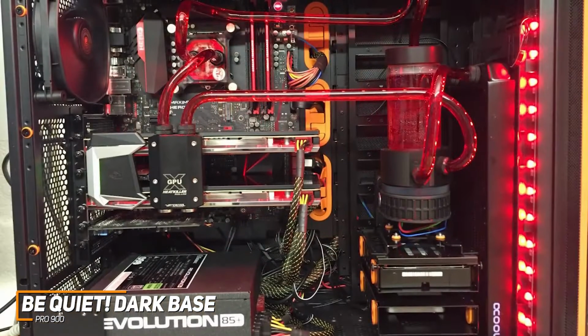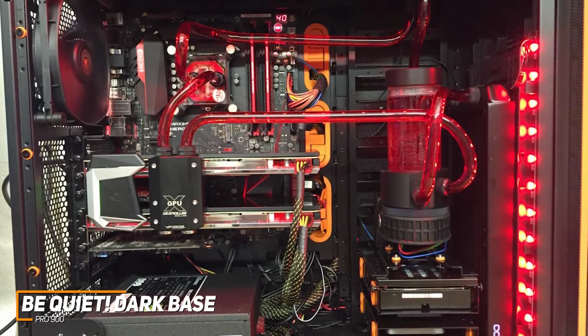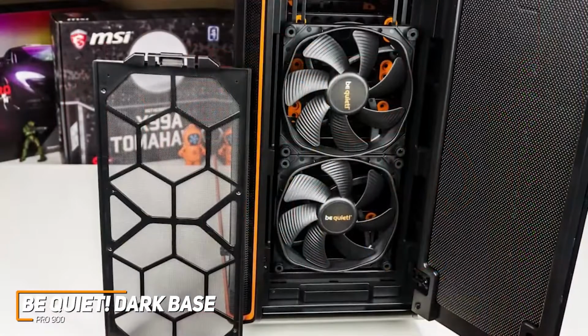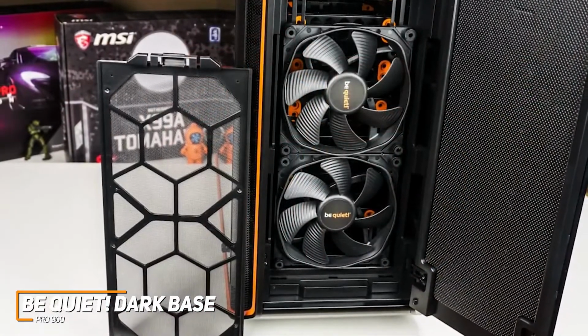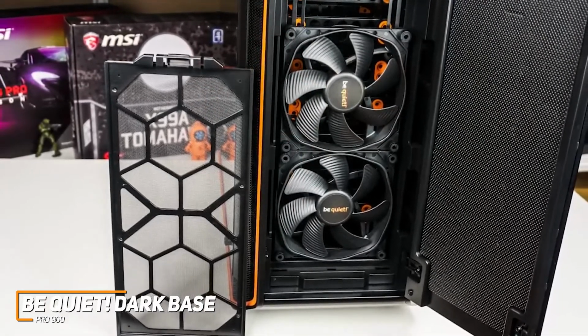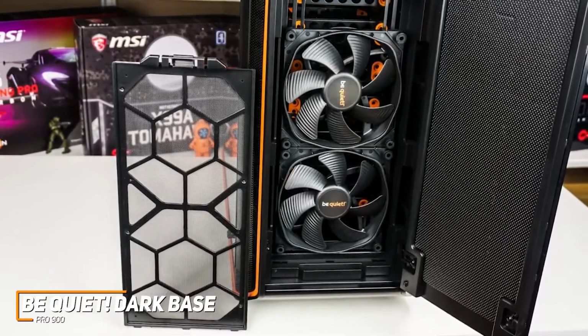On the inside, it offers enough space to fit anything from mini ITX to eATX motherboards and plenty of grooves and channels to keep your cables organized. For a current price of around $280, you get a well-ventilated PC case that comes with 3 Silent Wings PWM fans for optimal airflow and can support radiators up to 420 millimeters in size.